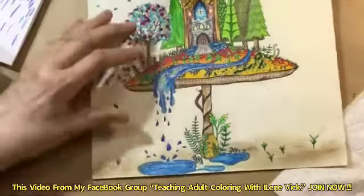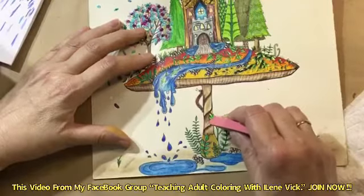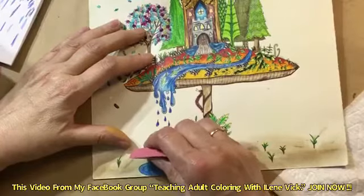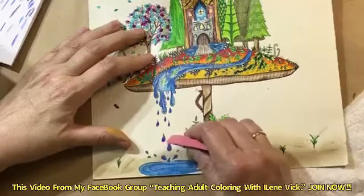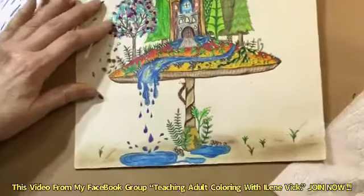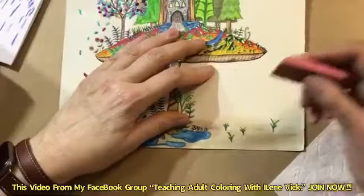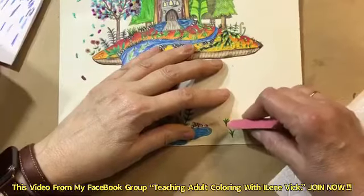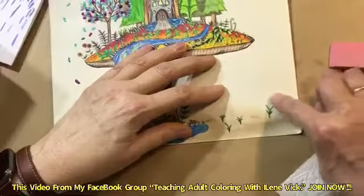Now, if you've gotten a little bit of your eyeshadow on any of your pencil, take an eraser and just tap off the excess eyeshadow. And if you don't press too hard, your pencil will stay on there. So, see, on top of my greenery here, I'm going to go ahead and do that. And it just gets rid of that eyeshadow. There we go.